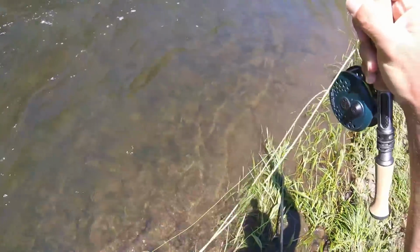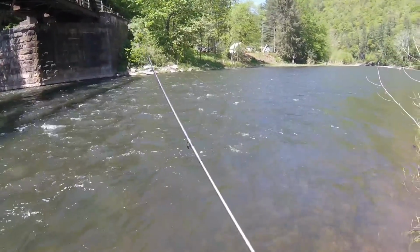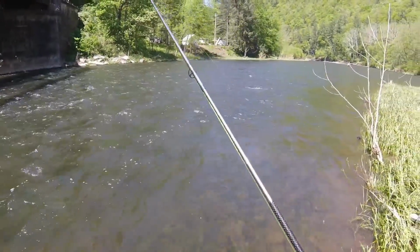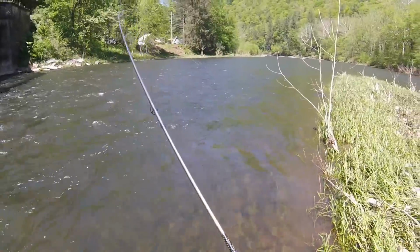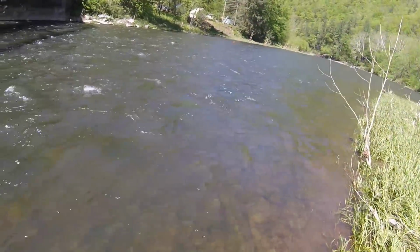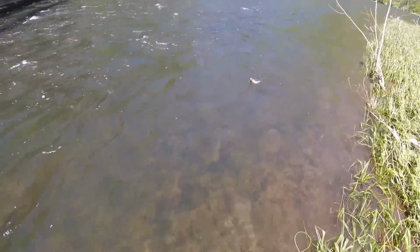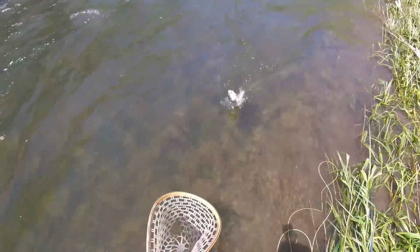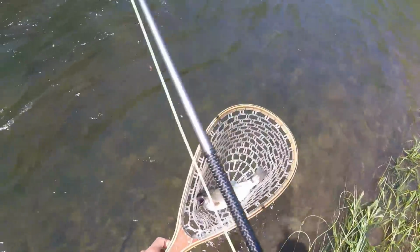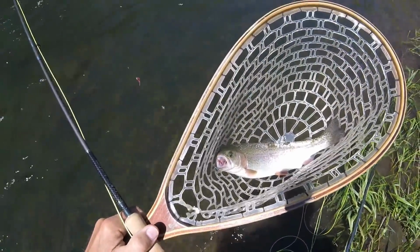Awesome. Now, hope you guys are getting a good view of this. I'm all tangled up here in this fast water. And this is on the GSS emerger. Look at that. Awesome. Let's get him in here. Great. Good deal. Look at that. Awesome. Okay.